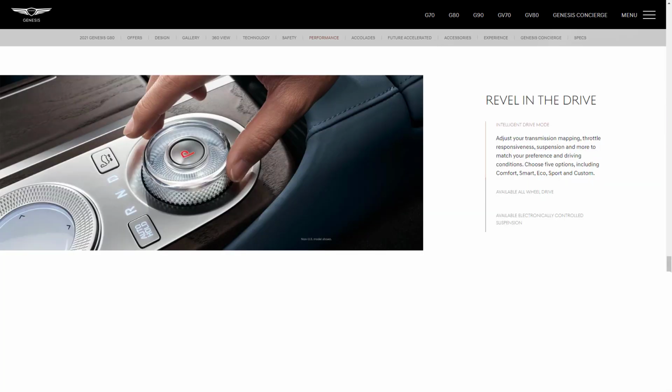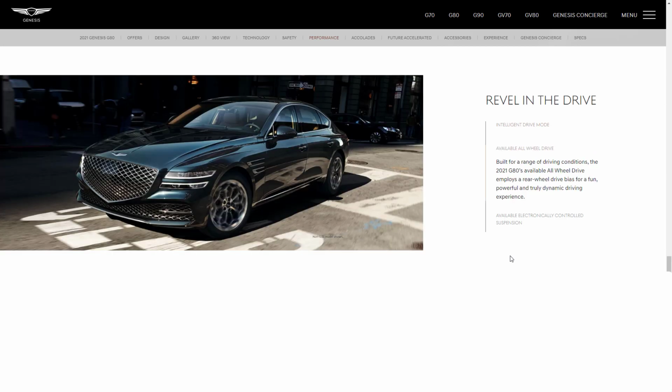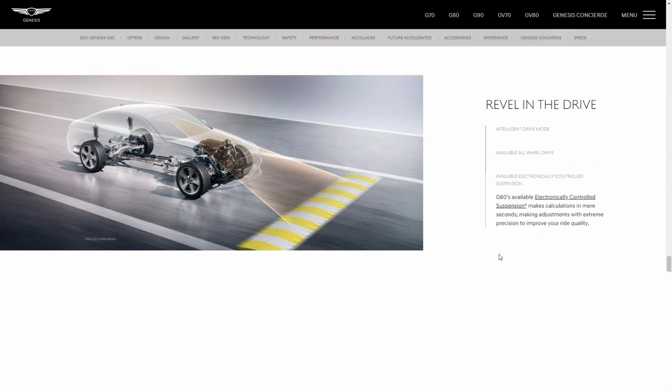There are actually some other performance features they want to tell us about, like the intelligent drive modes. Many manufacturers offer drive modes for their transmissions. Genesis is doing the same thing. So you've got drive modes like Comfort, Smart, Eco, Sport, and even a custom setting. Then they go on to talk about the available all-wheel drive again. And lastly, the available electronically controlled suspension.